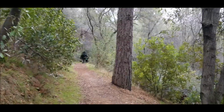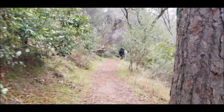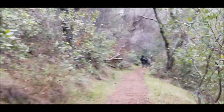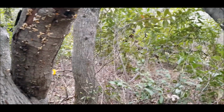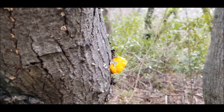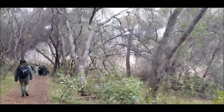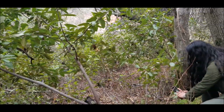Isn't that pretty? It's pretty down here. And it smells good, which is always a bonus. That one looks like a rose. That's more of that witch's butter stuff, the snotty one. Oh, yuck. So does it get snotty when it starts to die? Oh, okay. Yucky.